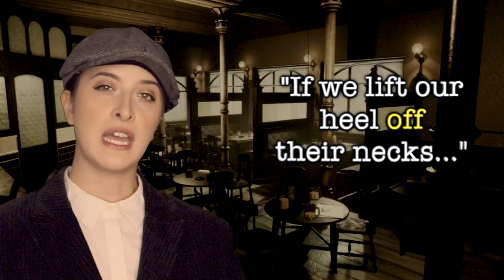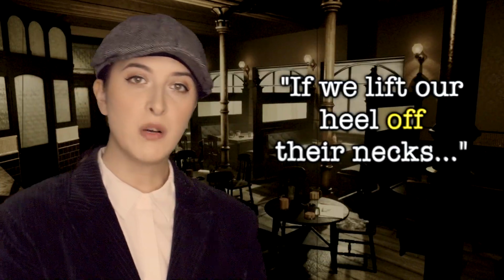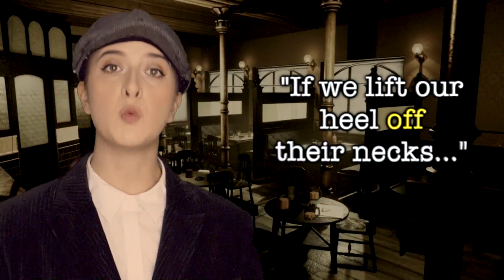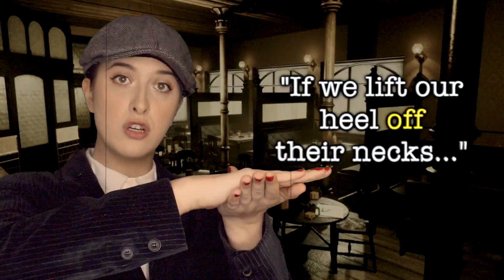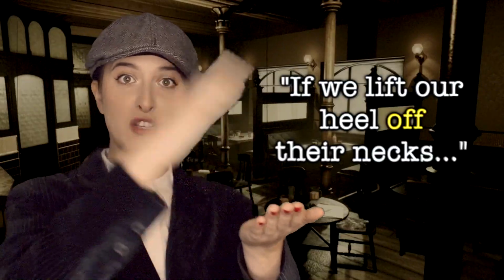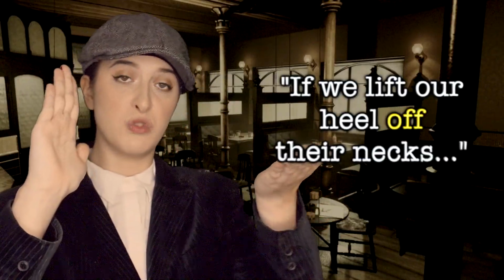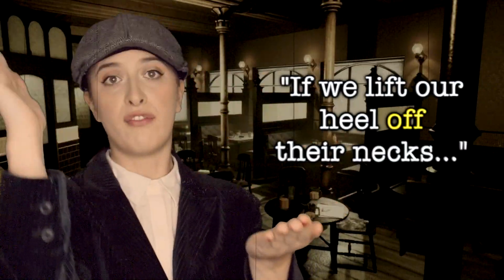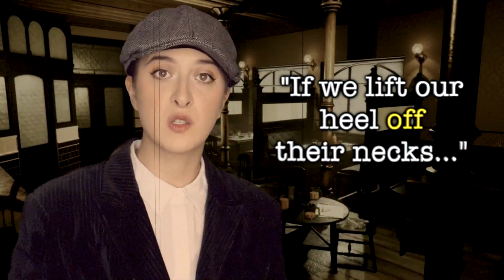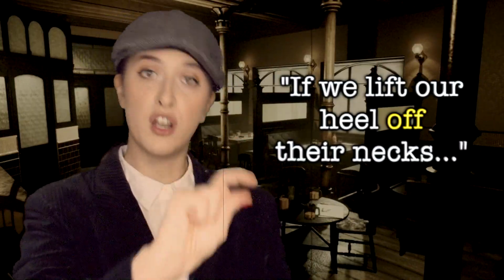If we lift our heel off their necks, if you are off something, you are not on it, all right? If you have your heel on their neck, right? If you imagine this is my foot, this is someone's neck, my heel is on their neck, now it's off their neck. It's the same with a light switch. We turn on, we turn off.